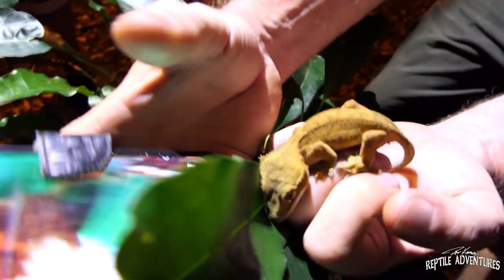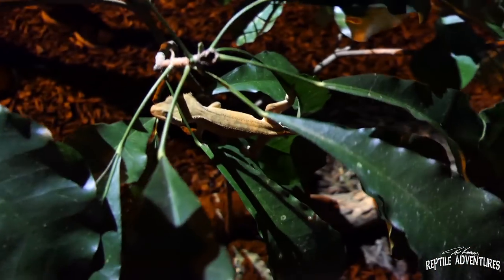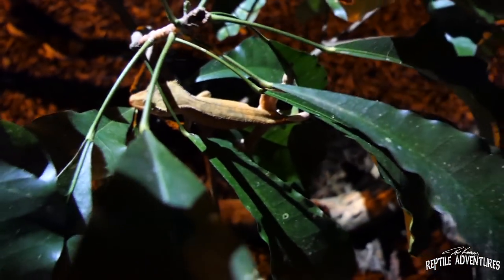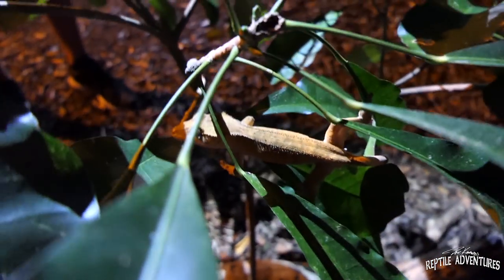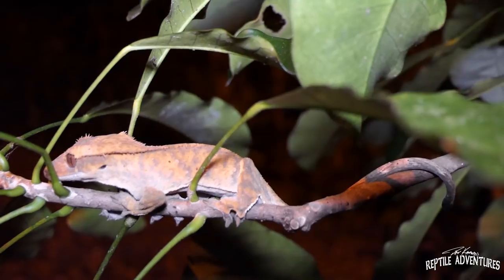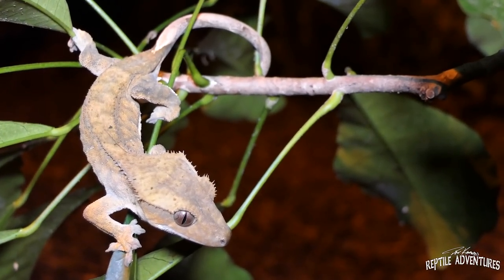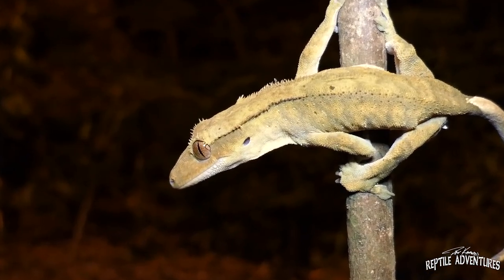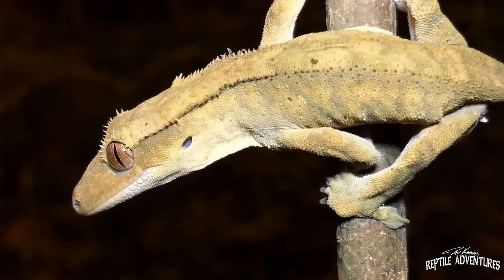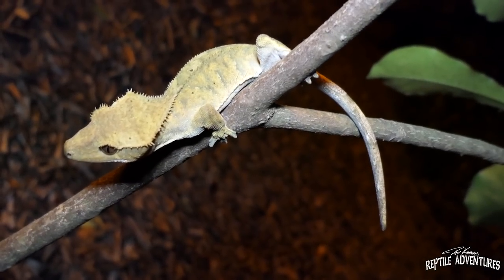All right, so we just found another cresty, and this is a wild cresty with a full tail, which is almost unheard of. That's incredibly rare to find. So in the Cresty video, when I talked about giving $1 million to find a wild Cresty with a tail, I was totally joking. I wasn't serious. That has no cash value whatsoever. Nobody's getting $1 million here.